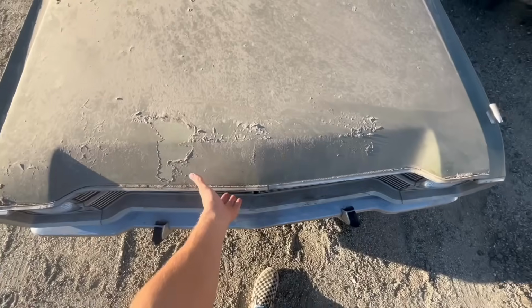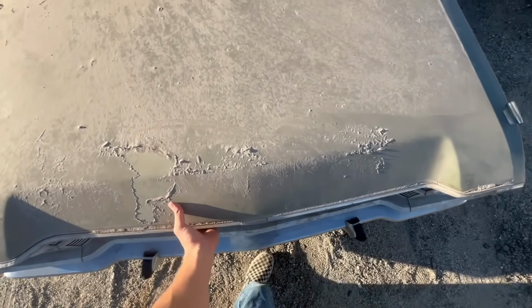Nice. So what is this thing packing under the hood? What kind of Mopar power?